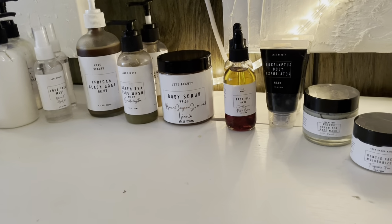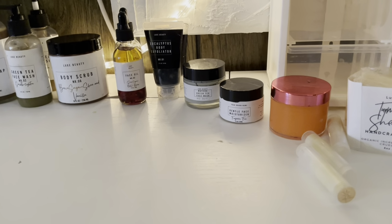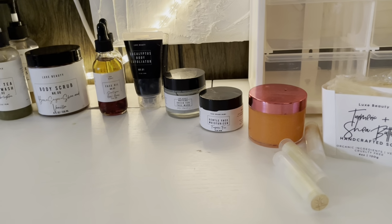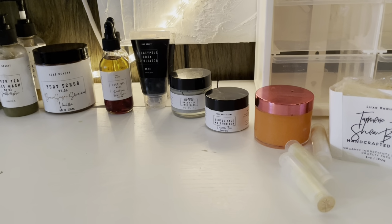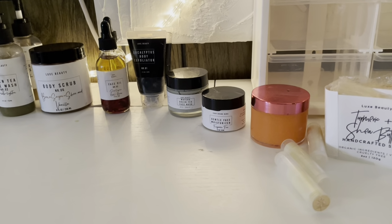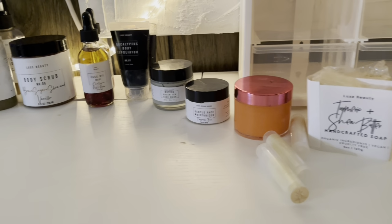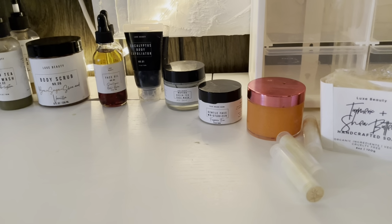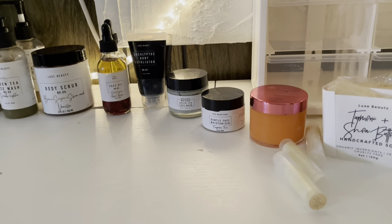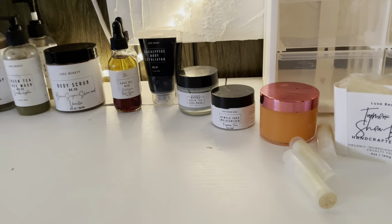I took my time to make sure the products were balanced for the skin, because I know a lot of products have to be pH balanced. Also, I had to make sure that the products were in a good healthy state, so they won't get contaminated easily. So I had to put a certain ingredient in there so that bacteria won't enter into the product. I'm sorry, you guys, I'm just anxious. I get anxious when I talk about my products.